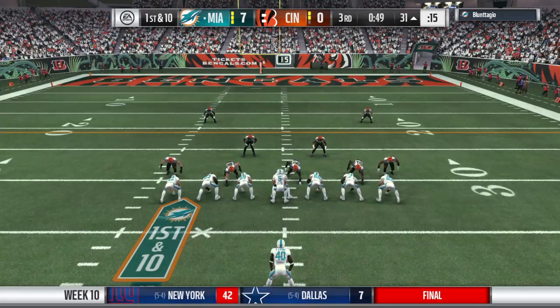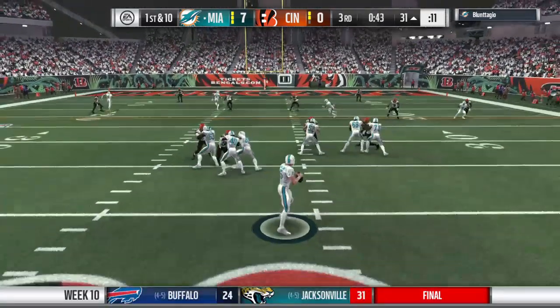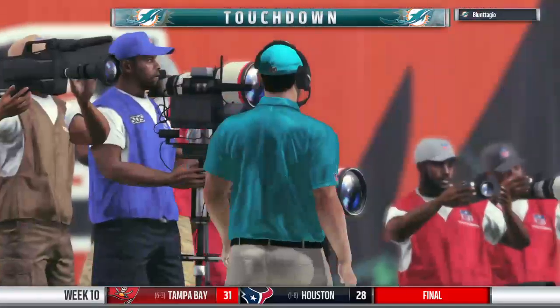You can only cover for so long. So maybe they want to go to a zone blitz scheme, get a little bit more pressure. Remember when Carolina did that against Denver? They lost the game ultimately. They dropped the defensive end out, and he ended up with... He's got it. Touchdown, Dolphins.